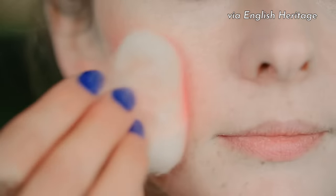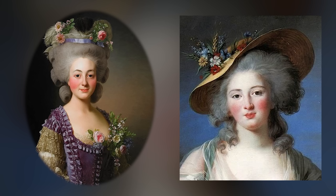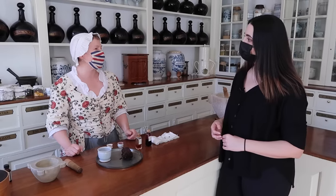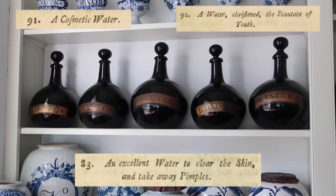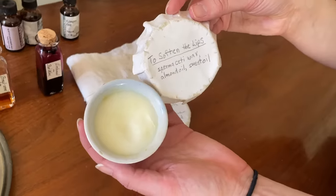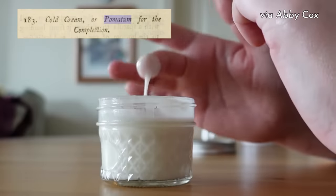To achieve the beauty standard of the time, fair, clear skin and rosy cheeks, they described it as a lilies and roses complexion. One would use beauty washes to maintain clear skin, as well as moisturizers like cold creams and face pomatums.